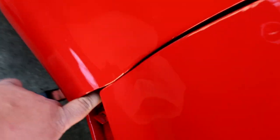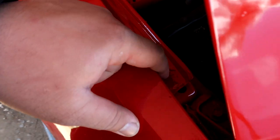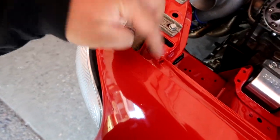So there's a bolt hole down here. There's a bolt hole right here. This one is not drilled out. The previous owner only used one, and there's nothing in the front. So if I have to, I'm going to have to drill these out and get bolts in there as well.